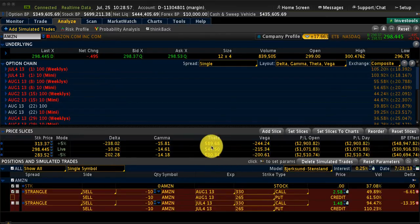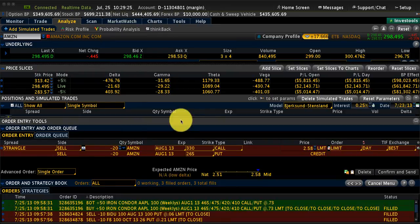So that's not bad. So I think I'm going to go for the August trade, which has 8 days to expiry, and pick up a credit of 2.58. I'm going to put 20 contracts, but obviously please watch your size and make sure you're okay with the risk you're putting on. So the short strangle for Amazon in next week's expiry, I'm going to put this on, but let me first create this video and send it out first.